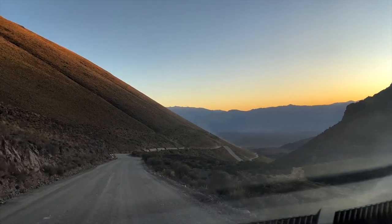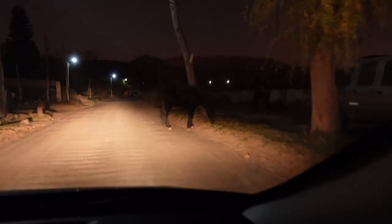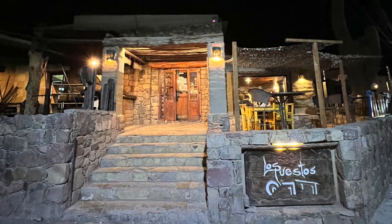After a scenic drive back and quick look around Humahuaca, we decided to keep driving another 40 minutes back to Tilcara to stay the night. And we were so glad we did, as we found ourselves a great gorilla for dinner.